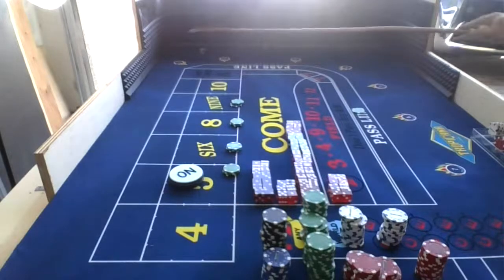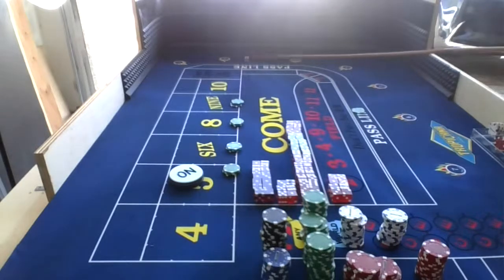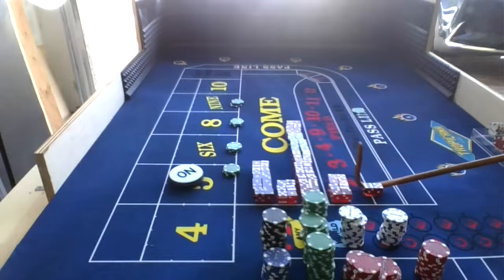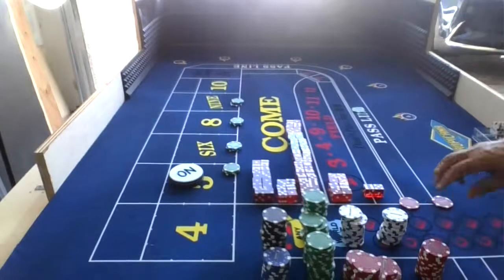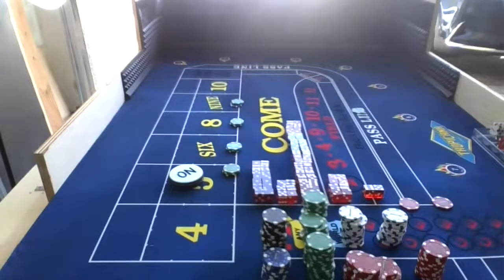5, 6, 11. Starts off with a 5, 6, 11. Oh, that's frustrating. All right, shake it off, Steve-O. Horn high 12, horn high 2. That's what those are for. 3, 5, 3, 1. Here we go. Dice are out.